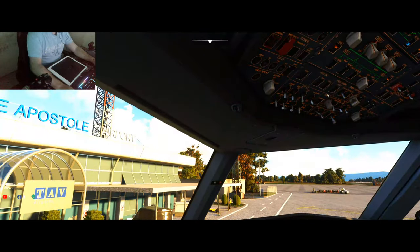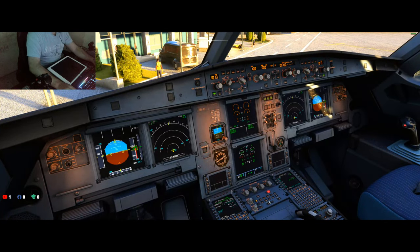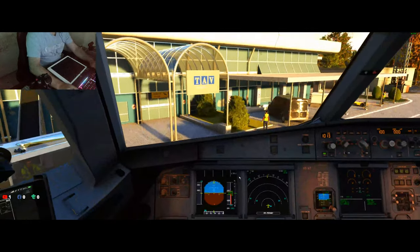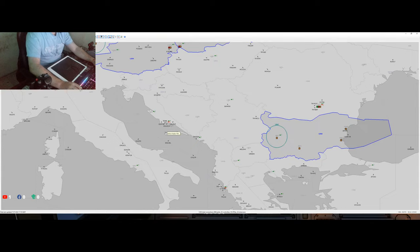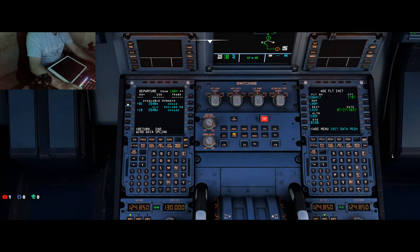Boarding has started, so let's start the APU also, because we have an outside temperature of 33 Celsius degrees, to get some air conditioning for passengers. I think Adria radar is online. No, they went off. So we're going to depart from Ohrid runway 01 with the TETOV 1 Charlie departure. For Zurich, LS 14 is planned, and our arrival is NEGRA 2 Alpha.